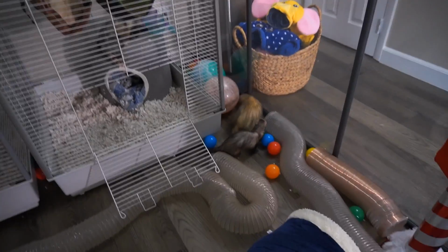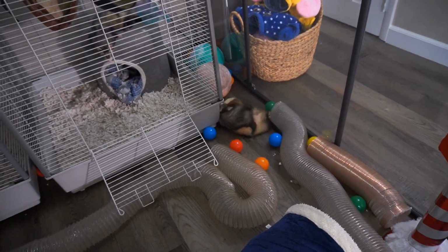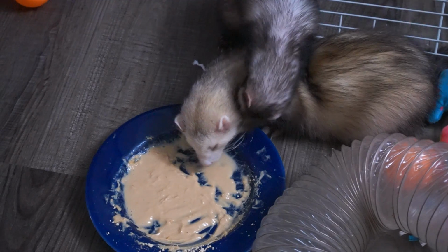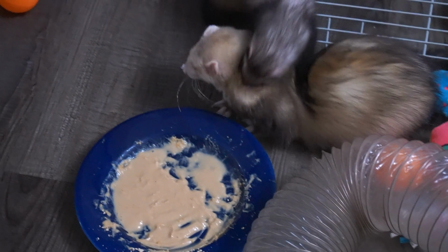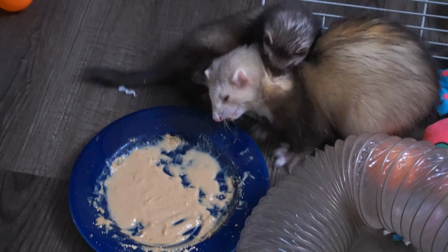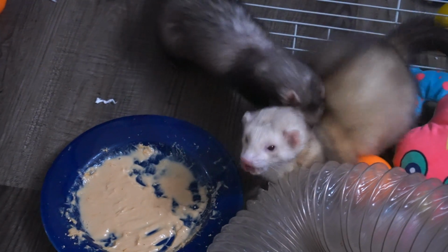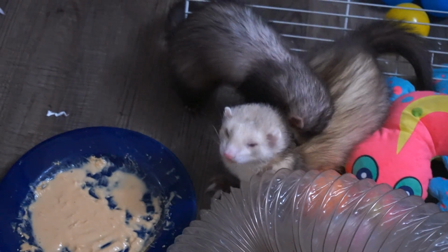So how do you know when you should separate ferrets when they are play fighting or establishing dominance? Well, there's a very famous saying within the ferret community: no blood, no pee, no poop, no foul. Which basically means if there's no blood, no pee, and no poop, it's all good and you should let it continue, because otherwise the next time they fight, it could potentially escalate. So, as long as there's no pee, no poop, no blood, just let them go.